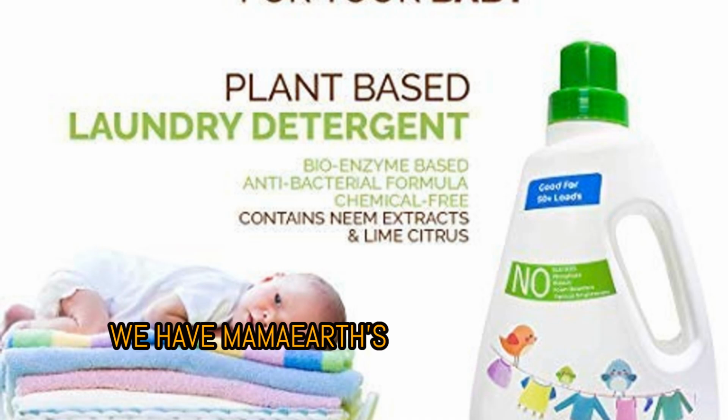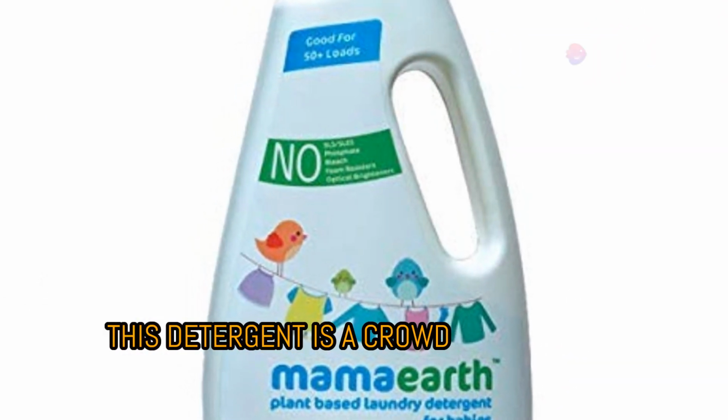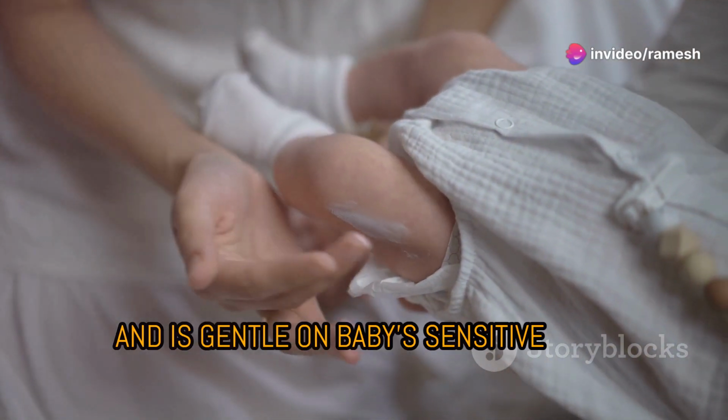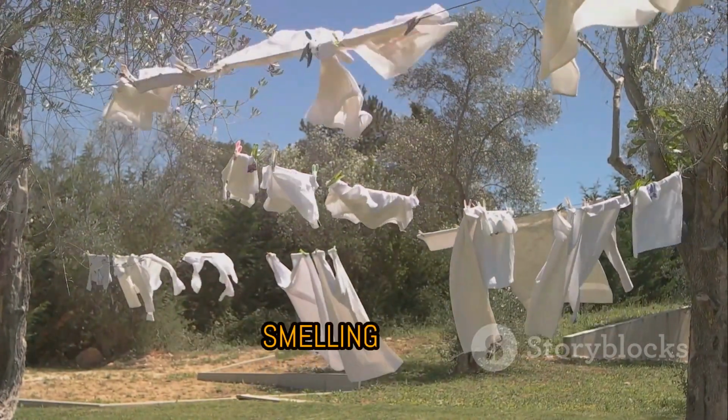First up, we have Mamaearth's plant-based baby laundry liquid detergent. This detergent is a crowd favorite, and for good reason. It's made from natural ingredients, free from harmful chemicals, and is gentle on baby's sensitive skin. Plus, it's got a fresh, mild fragrance that keeps clothes smelling great.